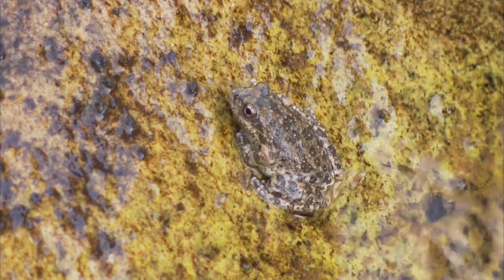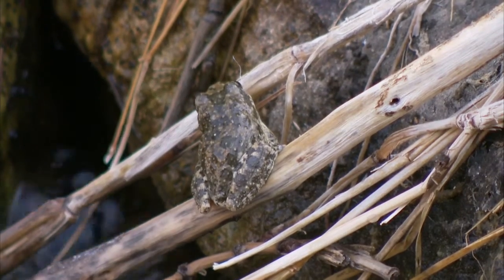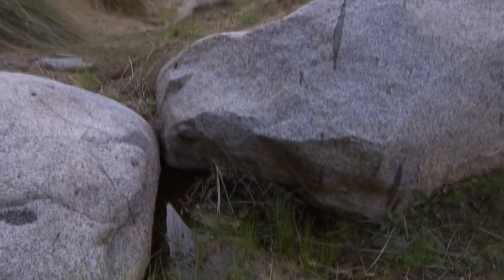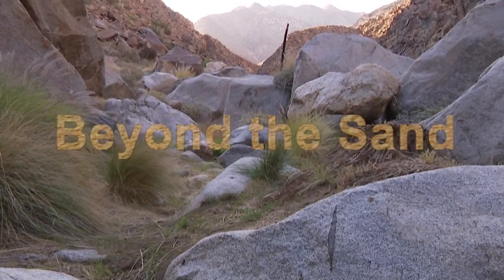Although water is scarce in the Anza-Borrego Desert State Park, two species of frogs form part of the native amphibians found in the area. But how do these amphibians survive in a world where animals have such limited access to water?